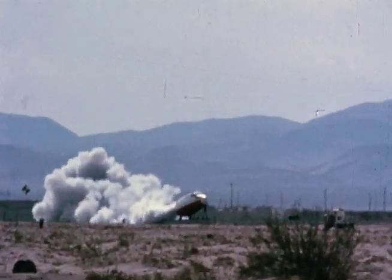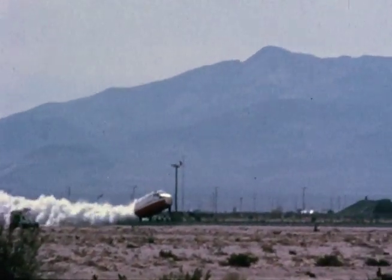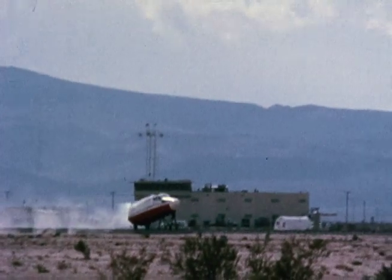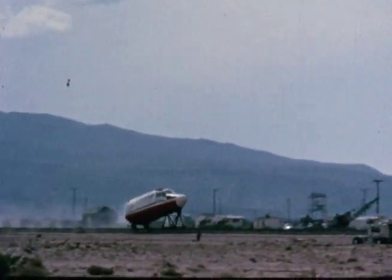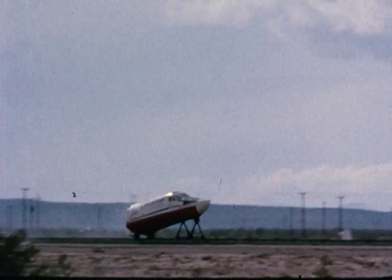The nose of this Martin Seamaster is pitched up to simulate ditching during takeoff or when crash landing in water. The three dummies are ejected by a rocket catapult. The rocket catapult imparts a sustained acceleration to boost the dummies to a height sufficient for the chutes to open before the dummies reach the ground. As a result of these tests, design changes were made to stabilize the trajectory of the seat and dummy.